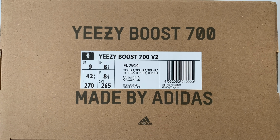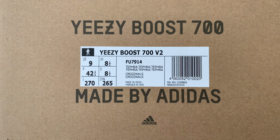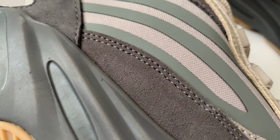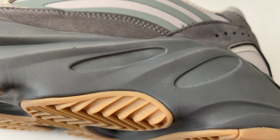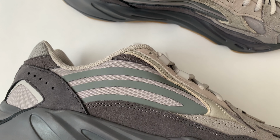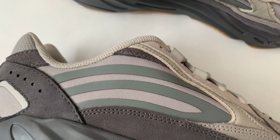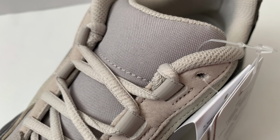Today, I've got the Adidas Yeezy Boost 700 V2 in Tephra colorway. This shoe is made up of premium suede and nylon mesh material. This colorway is a gradient-like design, going from a dark charcoal gray at the midsole up top to a lighter gray. They come with a light gray oval-shaped rope laces.